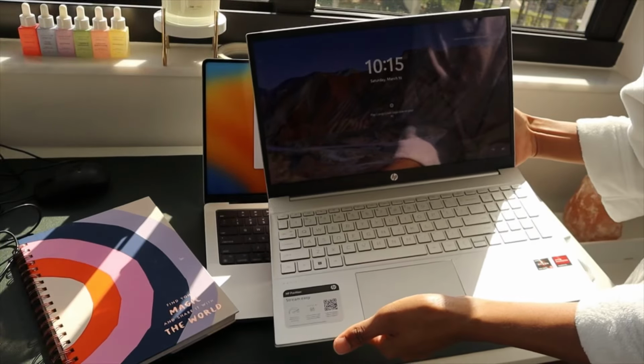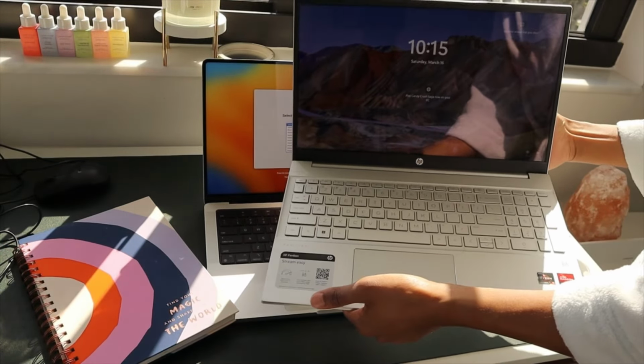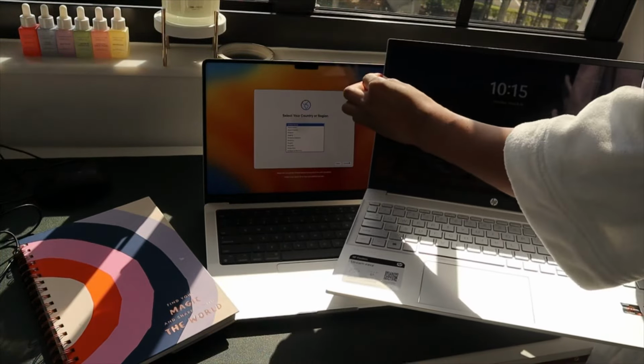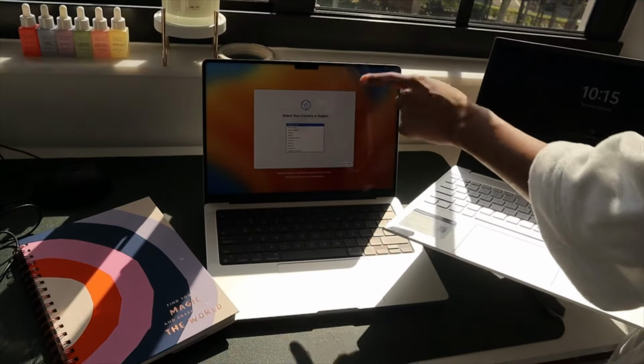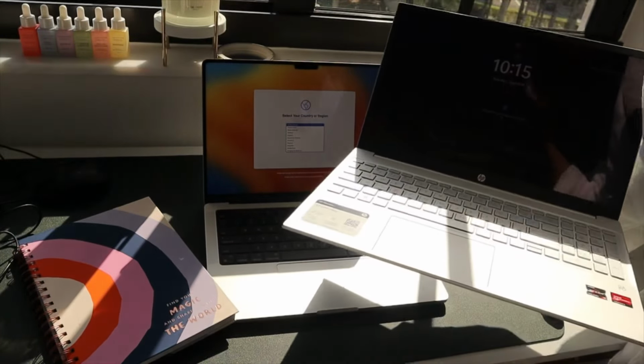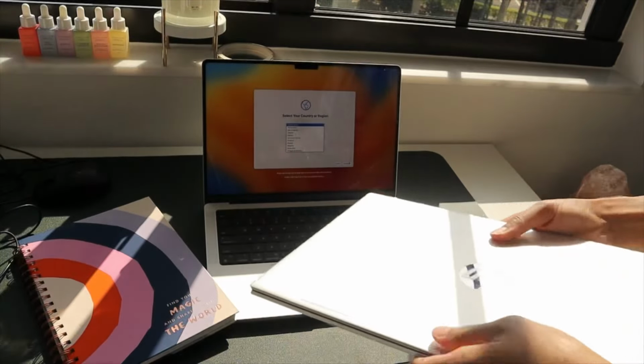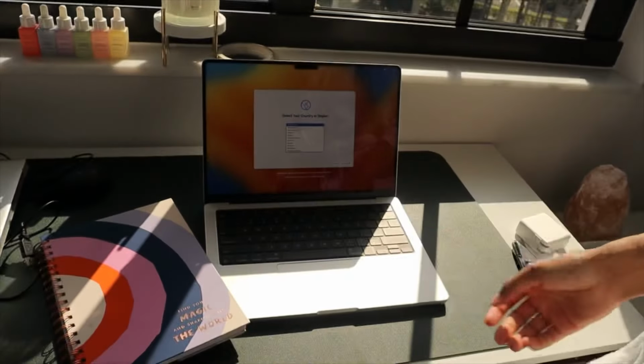This is the HP Pavilion, and it is very nice. But the girl, I love slim trimmings on laptops, and this is even better because it's slimmer up here. But the girl started acting up when I needed her the most, and it's like, you gave up on me, so I had to replace you.